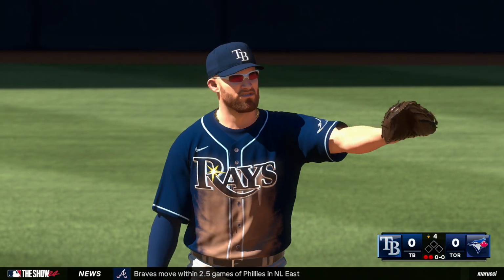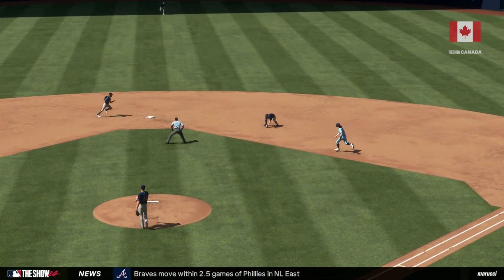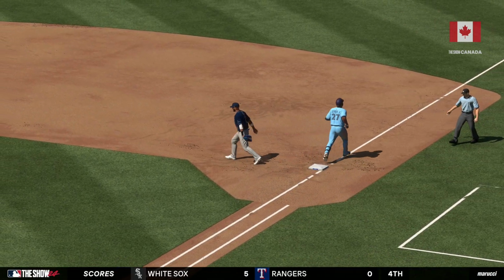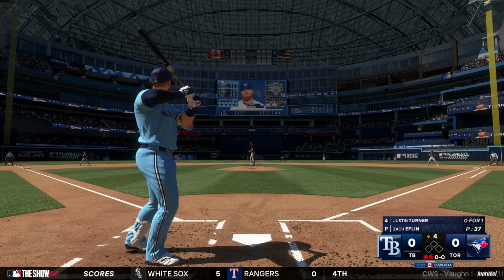Sometimes double plays get turned so quickly that you don't really get to appreciate all of the finer details and how these guys execute them. Right there, really nice footwork, and a good feed to second was the key to pulling it off. Turner climbs in on that right side.